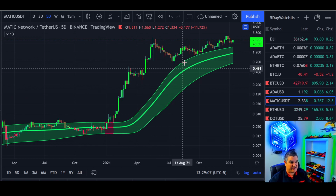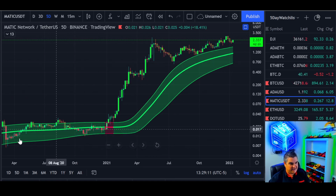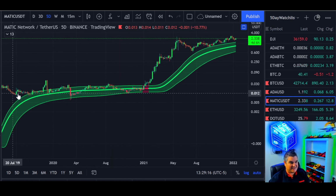It's like a tar pit. You don't want to be touching it. It can kind of hold you in there. As you can see, Matic kind of just consolidated for a long time. Let's say roughly 600 days or so. That's about what that is.